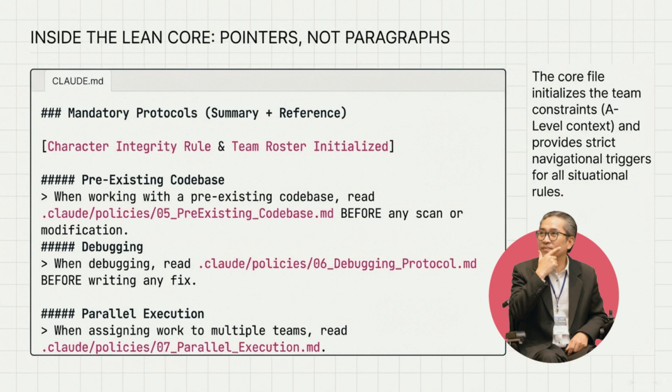The secret to a lean core is simple. Pointers, not paragraphs. Think of our Claude.md file as a command center. Instead of burying the team in long manuals, it provides strict navigational triggers. Whether we're debugging or managing parallel teams, the system tells you exactly what to read before you start. It's about getting the right context at the right time, without the fluff.